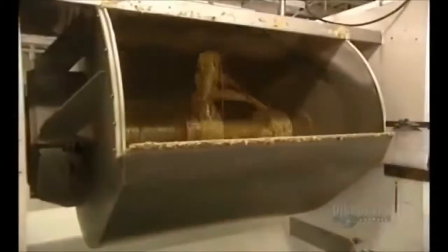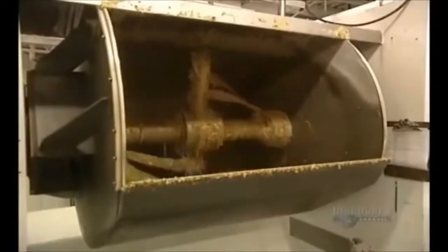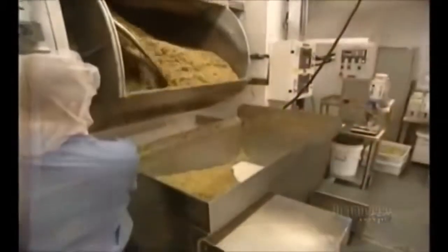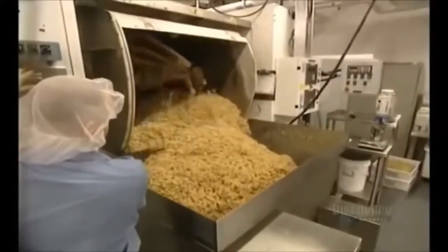This plant doesn't only make cereals, it also makes soft cereal bars. This kneader mixes the ingredients, oat flakes, rice, and syrup. The preparation is mixed twice a minute. When well mixed, the preparation is poured into a large container. They will now proceed with the molding of the bars.